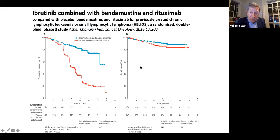So I just want to, you might say, well, what's the toxicity going to be like if we combine all those 3 drugs? We know that the bendamustine and Rituxan has certain toxicities. We know that Acalabrutinib may have certain toxicities. What can we expect? Well, this combination, bendamustine and Rituxan and Ibrutinib, so it's not Acalabrutinib, but Ibrutinib, has been tested in small lymphocytic lymphoma.